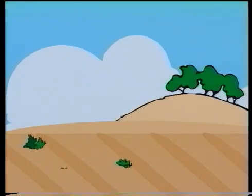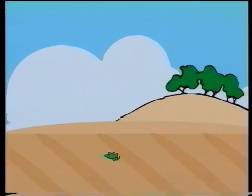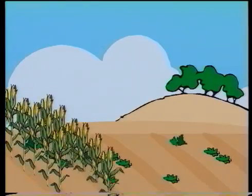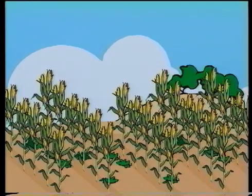The weeds come and go, the weeds come and go. Hi-ho, the dairy-o, the weeds come and go. At last we see the corn, at last we see the corn. Hi-ho, the dairy-o, at last we see the corn.